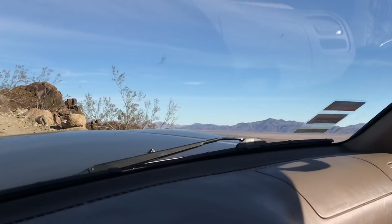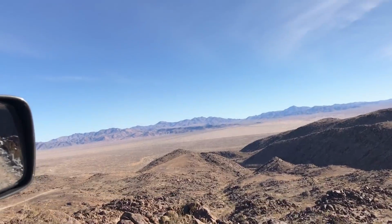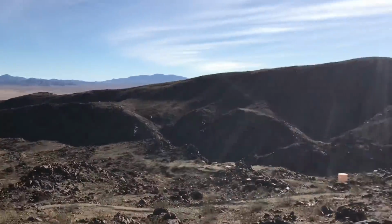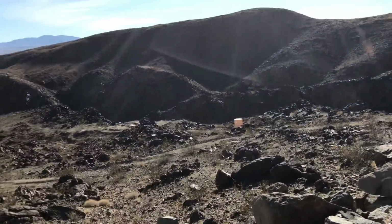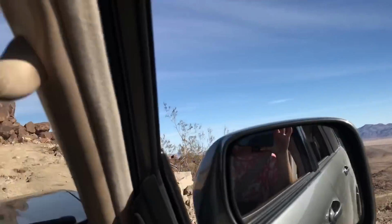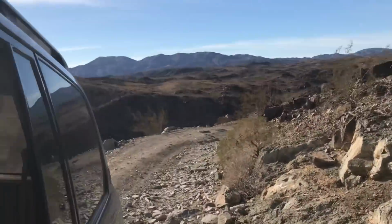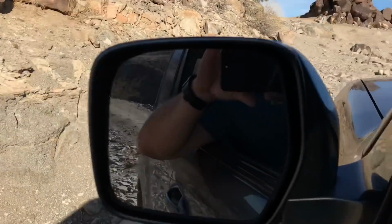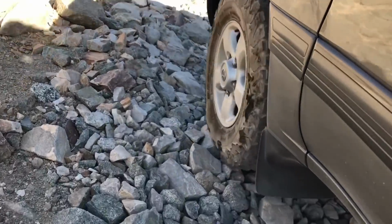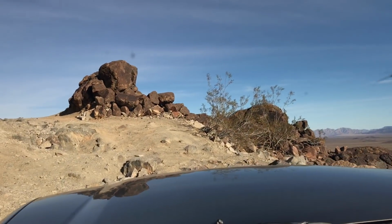All right, I think we're almost at the top. Can you show how far down it is? Like off the drop off? Look down. Look around. It's pretty good. And then we just came from this way. We're going up here and we just came from down here. It's pretty good. We've got to manage to go up through these rocks somehow.